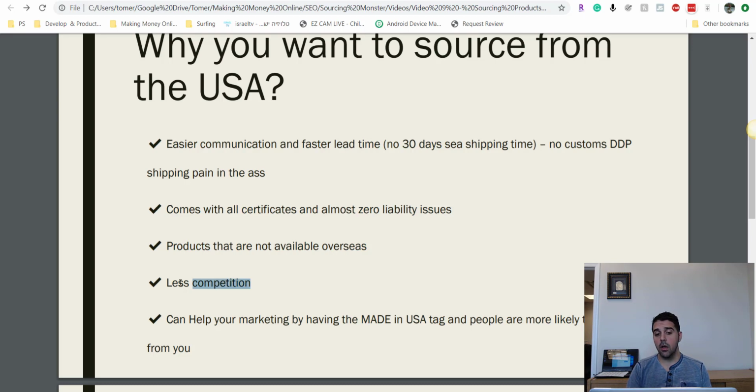Less competition. When you actually decide to source in the US, imagine that most of the people or sellers that you're competing with won't really do it.